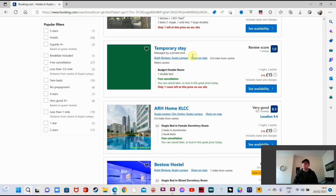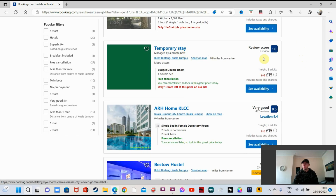We've got the temporary stay, which is being rated a 1, and that is the worst that I've seen so far. We saw a rating of 2.6 earlier, and now this is being rated a 1, so that is the lowest I've seen for any search of any hotel on searches for places to stay, whether I've travelled to a country or destination. So let's check out this review score of a 1.